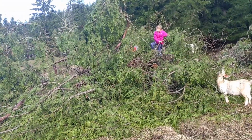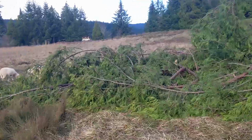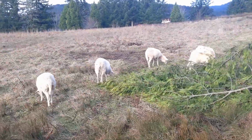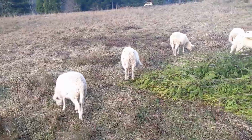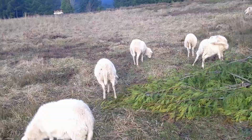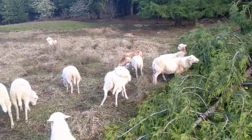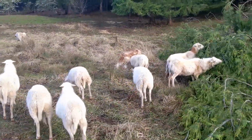Kids and goats love playing in the tree. But anyways, long story short, we'll start having baby lambs and baby goats March, April, May. So that'll be our spring baby season, and it'll be awesome.